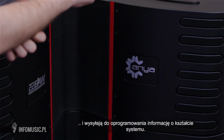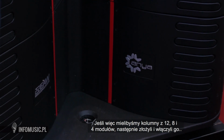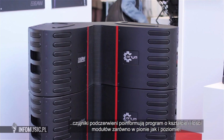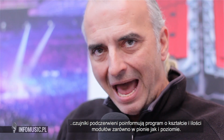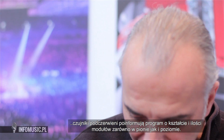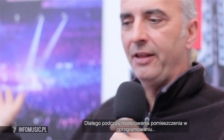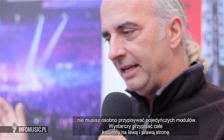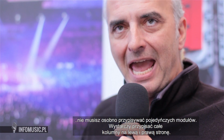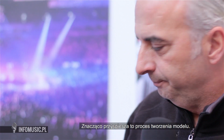system is. So if we were to do a 12 column and an 8 column and a 4 column, when we physically assemble that system and power it up, all of these infrared sensors will feed information back to the software saying, I already know what the shape of the system is because I know who my neighbor is, either above me, below me, or beside me. So for that reason, when you do the modeling, you don't have to assign a cabinet to the model, you just assign the whole array to either the left or right side or wherever the array happens to be hanging. Greatly speeds up the process of creating the model.